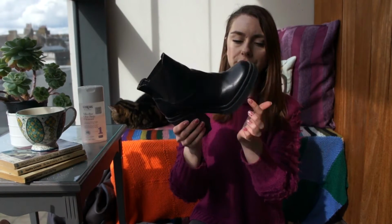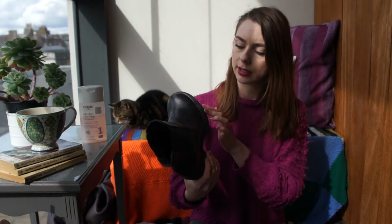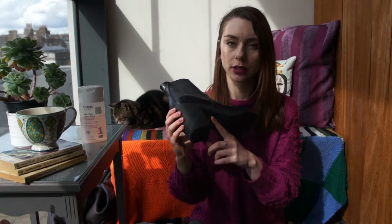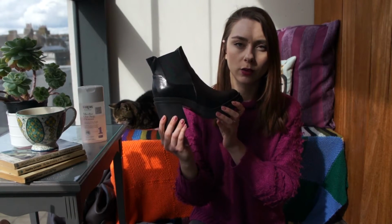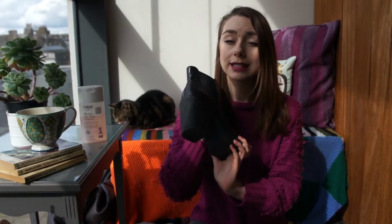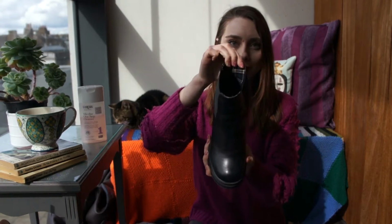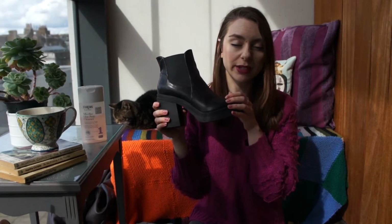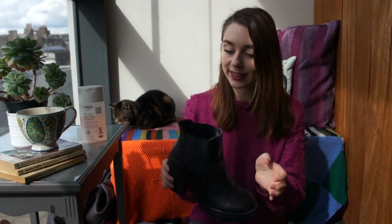They have, as you can see here, a bit of a platform, it's quite a small one, and it makes them so comfortable with the chunky heel. The platform is practically like you're wearing flats. The other detail that I liked, even though you can't see it when I'm wearing them, is that it has a little bit of a check detail on the inside, which I really like. So they're pretty just in my room as well as on my feet. They're so comfy, and I love New Look shoes.